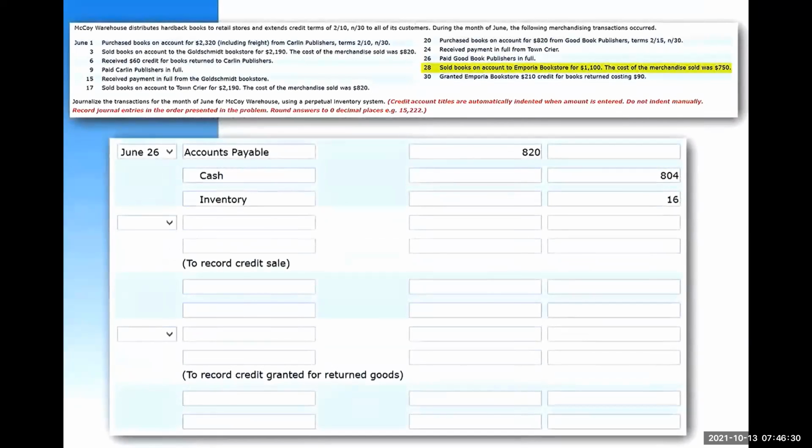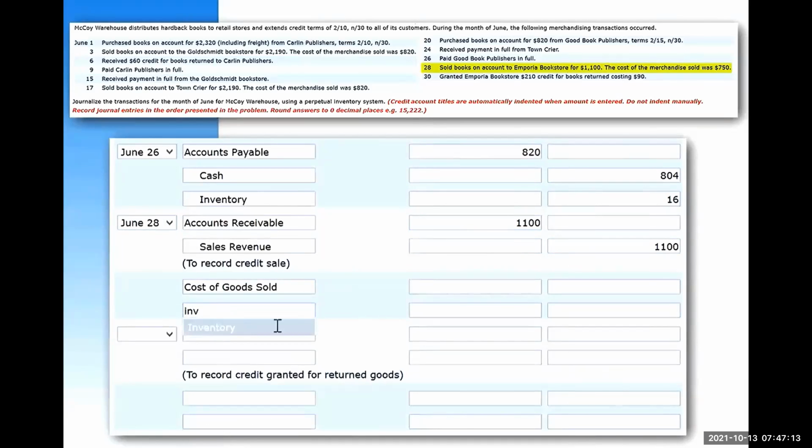On June 28th, we sold books on account to Emporia Bookstore for $1,100. The cost of the merchandise was $750. So we enter the date, June 28th. We sold the goods on account, so we debit accounts receivable and we credit sales revenue. The amount was $1,100. Then we also record the cost of goods sold related to this transaction. So we debit cost of goods sold and we credit inventory, and the amount was $750.